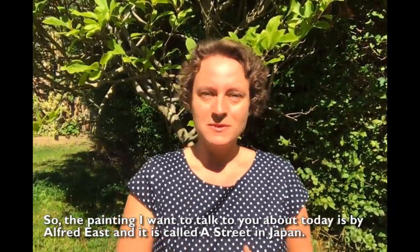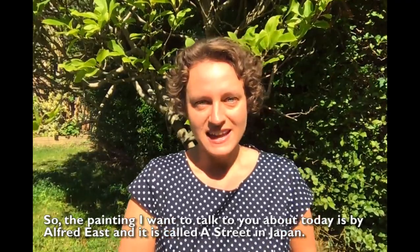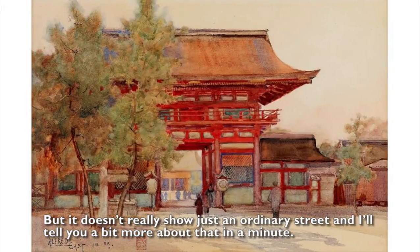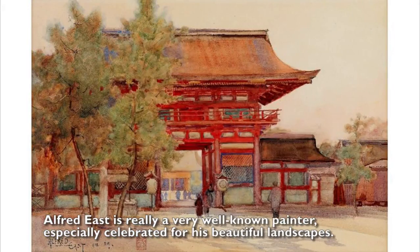So the painting I want to talk to you about today is by Alfred East, and it's called A Street in Japan, but it doesn't really show just an ordinary street, and I'll tell you a bit more about that in a minute. Alfred East is a really very well-known painter, especially celebrated for his beautiful landscapes.